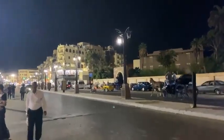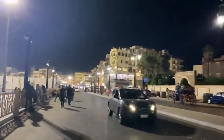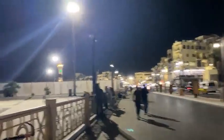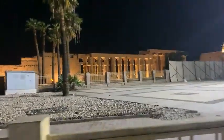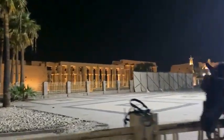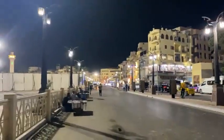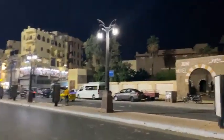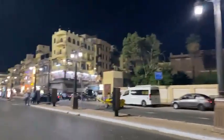So now we're walking into the town, into the heart of Luxor. And there's a market up here. But I just wanted to take a nice lap all the way around this gorgeous, gorgeous temple. Those tulip-shaped columns are kind of special to the Luxor Temple. Some not so enticing looking hotels, but you know.